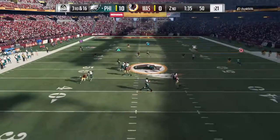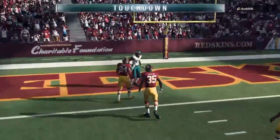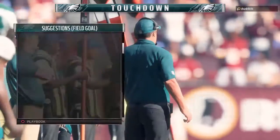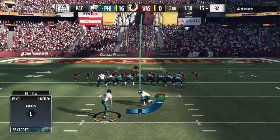From midfield, here's Wentz. Aguilar has it. And he'll take it into the end zone for an Eagles touchdown. Nelson Aguilar, 50 yards. And the Eagles add 6 to their lead.